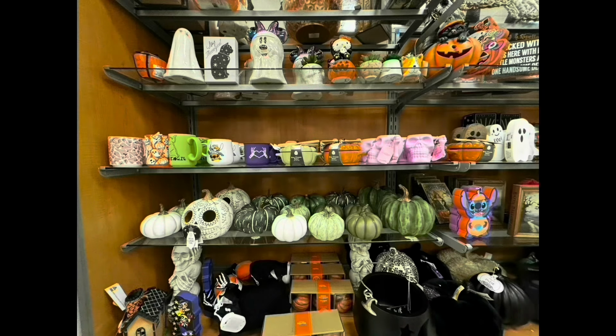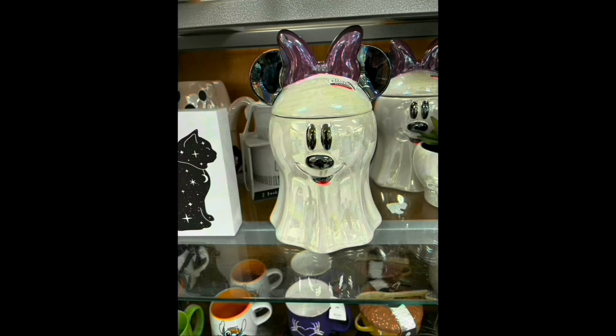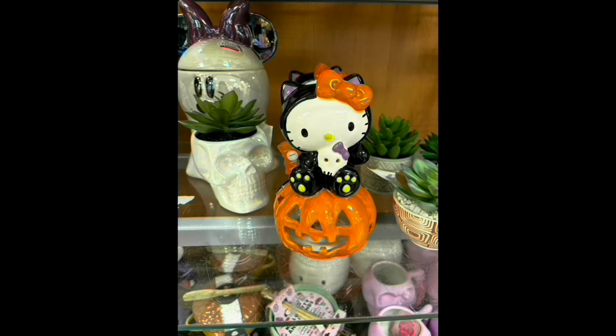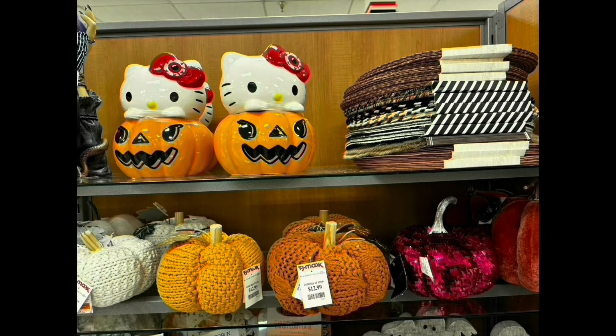And when I rounded the corner, they had a huge display of all sorts of stuff, including spell books and cauldrons and little bitty tiny plants. And I liked the Mickey Mouse canister. They had a little Hello Kitty that was sitting on a jack-o'-lantern. They also had what looked to be a Winnie the Pooh cookie jar. They had a variety of fabric, cozy-looking pumpkins in all sorts of colors.